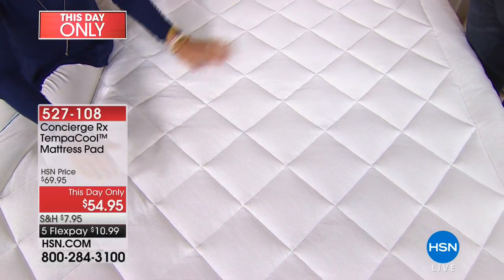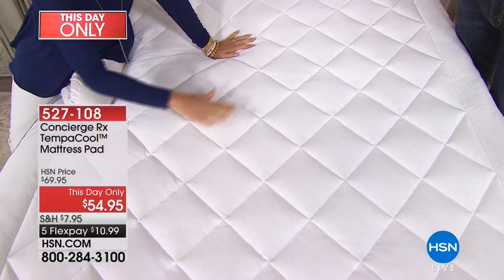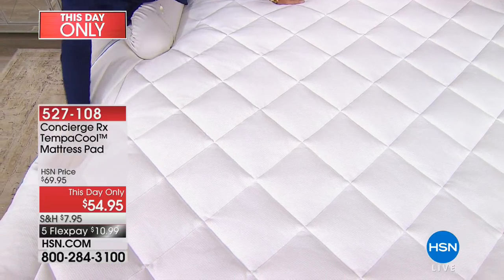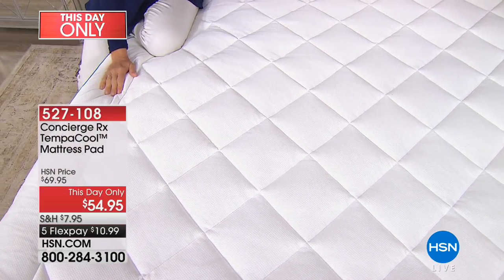So when you sink into this, notice too, it's box quilted. So all that fill is evenly distributed, even a frame border. So it's more support on the edges of your mattress. I think it helps you get a better night's sleep.